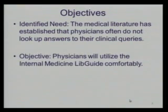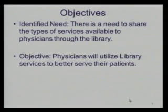Okay, so an identified need is that the medical literature has established that physicians do not pursue their clinical questions all the time. So what we want to do is provide you with a quick, easy way to find the information that you do need in order to minimize the number of questions that you do not pursue. Okay? So we want you to pursue more of the answers, and so we want to provide that information quickly. There's also a need for you to be aware of all of the different services that we now provide because we've changed a lot of different things now.